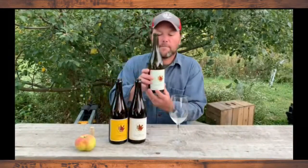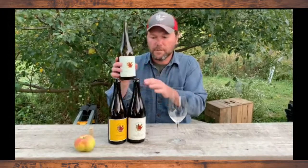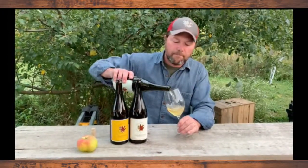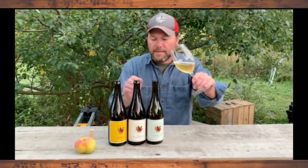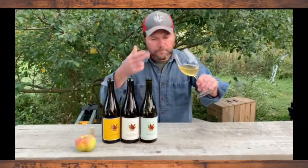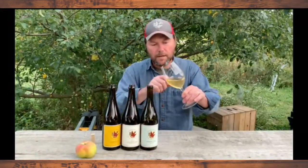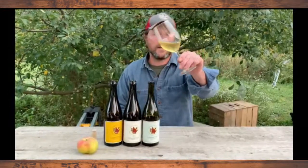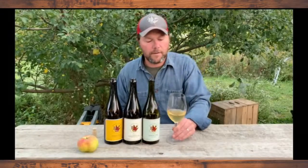So North Star, the third cider, this is still. These two were carbonated. This is still, and you'll notice it's a little bit lighter in color. That's really because the tannins in the varieties used in the Star Blossom and Cloud Splitter oxidize and turn a darker shade, whereas the North American heirlooms tend to stay a little more yellow or bright in color.